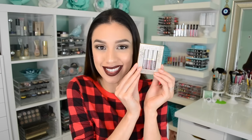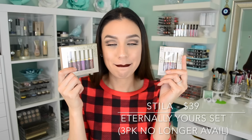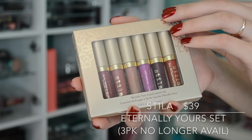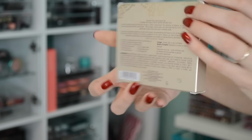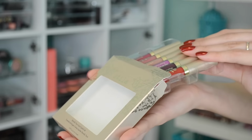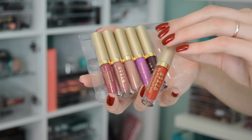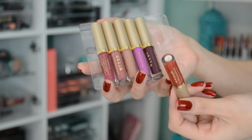Keeping up with the stocking stuffer idea, honestly, I didn't think this was going to be a stocking stuffer idea when I ordered it, but when it arrived, I was a little disgruntled, but a little excited at the same time. Look at how little this is. These are these lip kits from Stila. They're called the Eternal Love or Eternally Yours liquid lip sets, right? These are deluxe size, long-lasting liquid lipsticks, and I knew they weren't gonna be full size because of the price, but I also didn't think that they were going to be this little. It's a lip product. It's gonna take you 10 years to get through it, but still, look how cute that is. I mean, it's really small, but it's so cute.